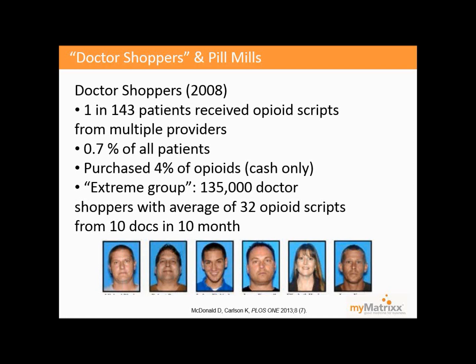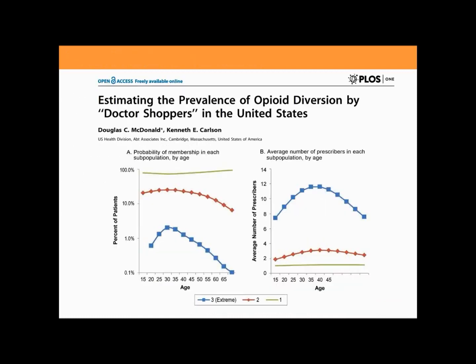So again, a small percentage of patients, but I think where there was a lot of press, and we saw significant deaths because a lot of these people would get a hold of these medications, and then these were routed through illegal acts, and we saw increased deaths, many times with drug abusers as well as recreational users.